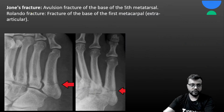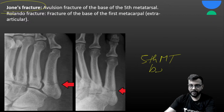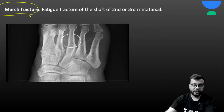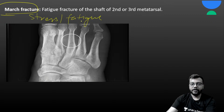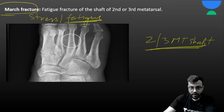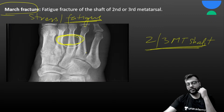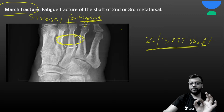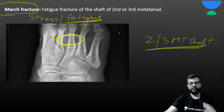What is Jones fracture? It is an avulsion fracture of the fifth metatarsal base. It is your Jones fracture. And what is March fracture? It is a type of stress or fatigue fracture, and here, due to repetitive chronic stress, a hairline fracture occurs in the second and third metatarsal shaft, which is not seen easily. You have to look very carefully and correlate clinically with the site of pain and swelling. This is your March fracture.